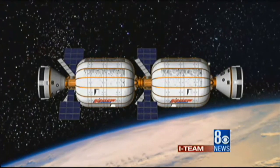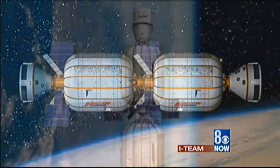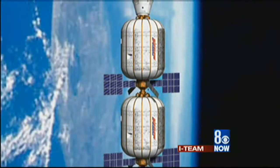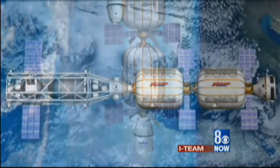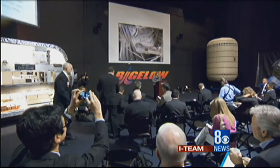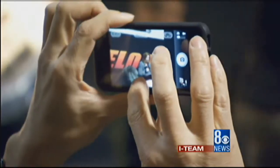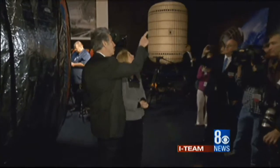What it means is Bigelow plans to build the solar system's first private space station and wants to have it in place 235 miles above the Earth within 4 years. It is a mind-numbing undertaking for one company. Aerospace insiders told the I-Team Bigelow has quietly undertaken a hiring frenzy, ramping up to build something that would have been unthinkable just a few years ago.